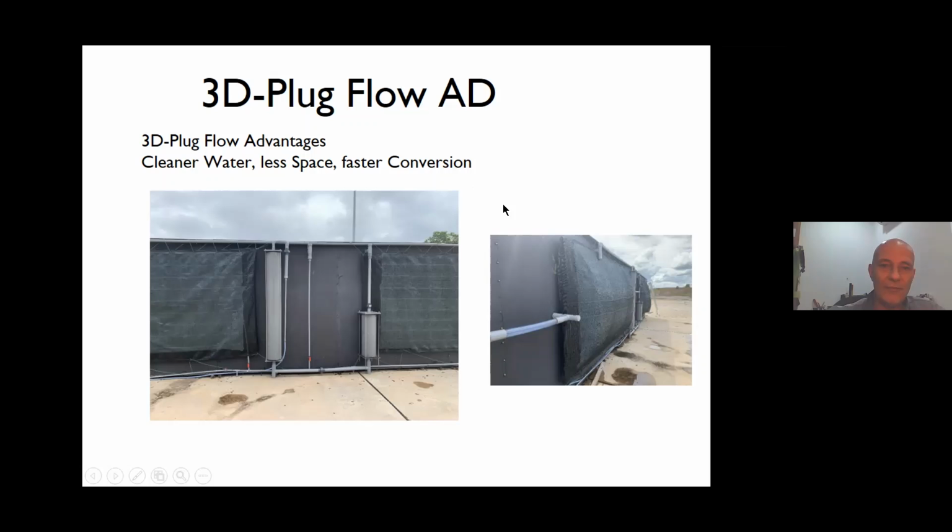As you can see from the pictures, this is not your normal anaerobic digester, because when you mix everything in a big tank and you have different bacteria converting different parts of the materials, you have a competition there which slows down the process. Because of this, we have designed a 3D plug flow, meaning we can locate different types of bacteria in different parts of this reactor and therefore increase conversion.